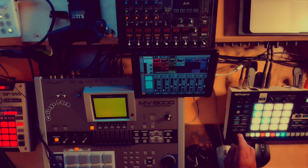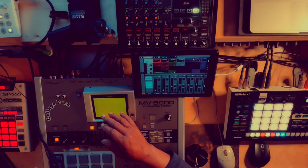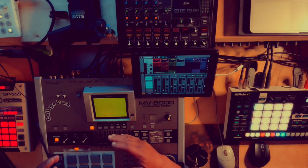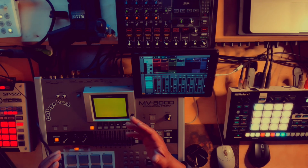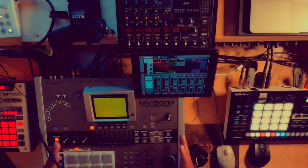Let's see, we here. You get better functionality, but you can't have your cake and eat it too. So that's what brings me to it, getting like that SP MV connection, man. They're on the brink of being overpowered for what they do. When this 8000 came out, it was over-engineered compared to the MPC. It was even over-engineered compared to the MPC 4000, and that thing's a monster.